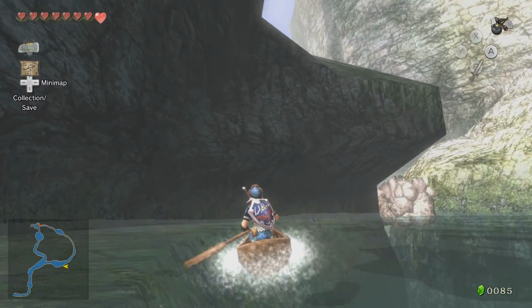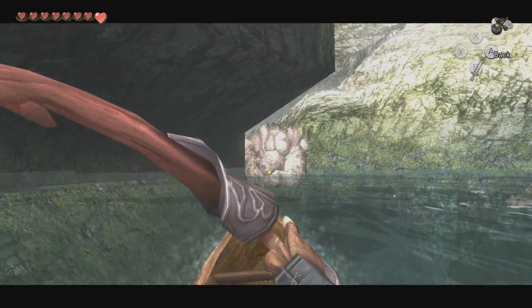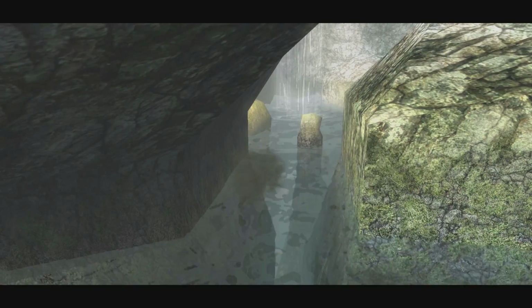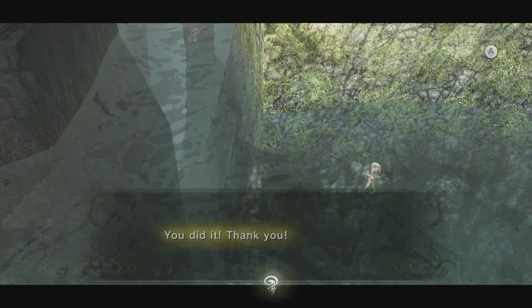All right, so let's, it's on the wrong button there. I thought I had it on Y, but it's on the shoulder button. They kind of moved it for you, so you couldn't use your Gale Boomerang or anything strange.